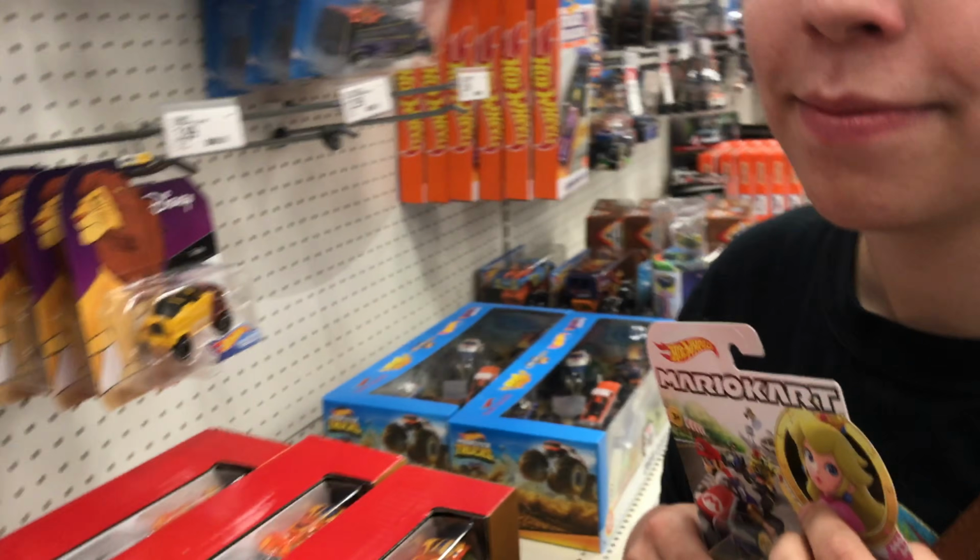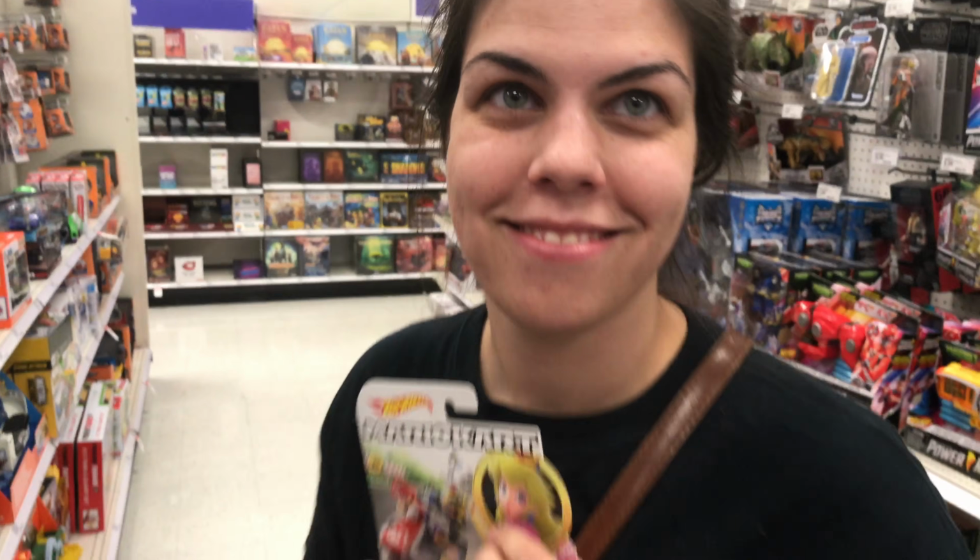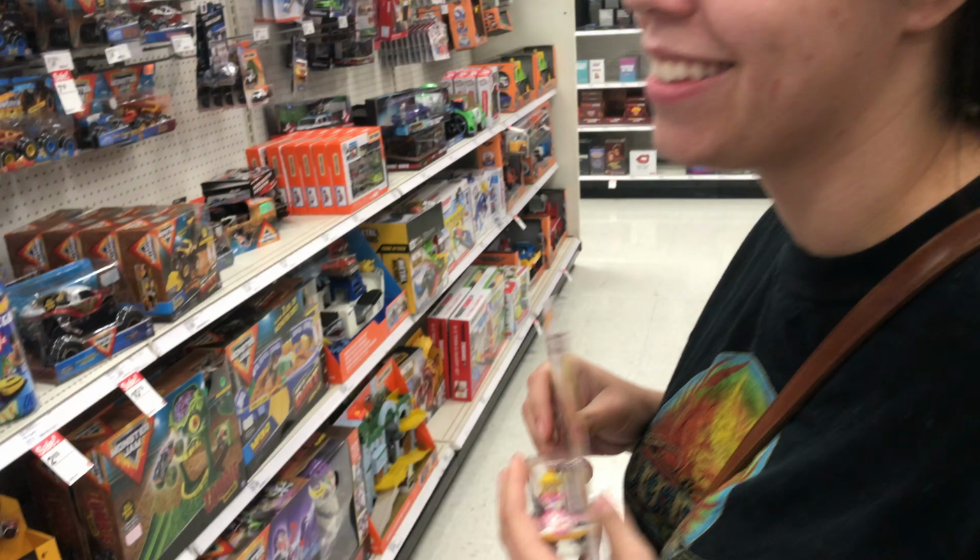So how many Targets have we been to? 3. Took a 3rd try to get a Peach. We only have 1. We have to go to another one. Hey, 1's good enough for tonight.